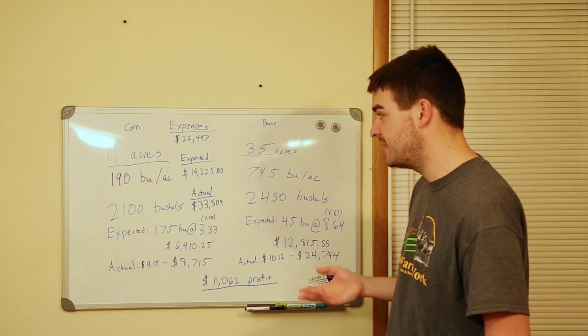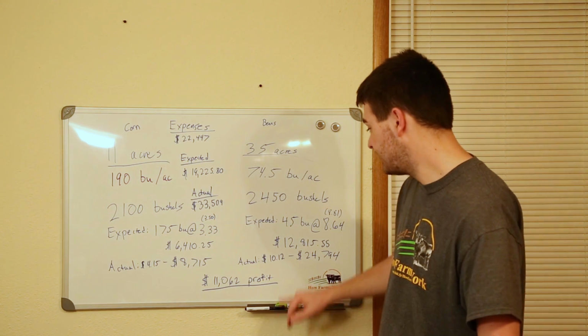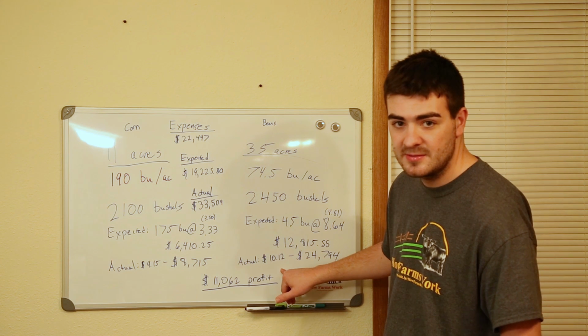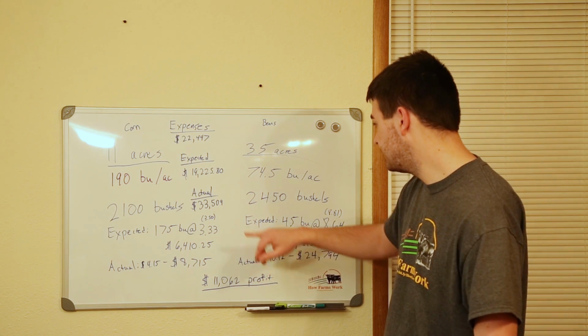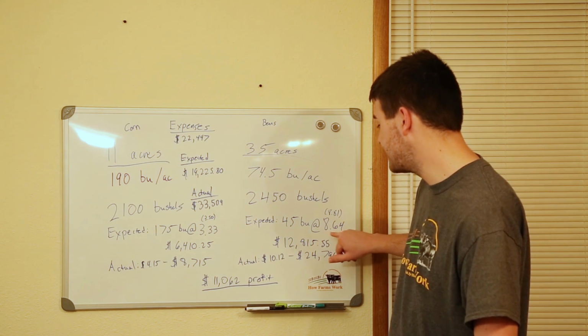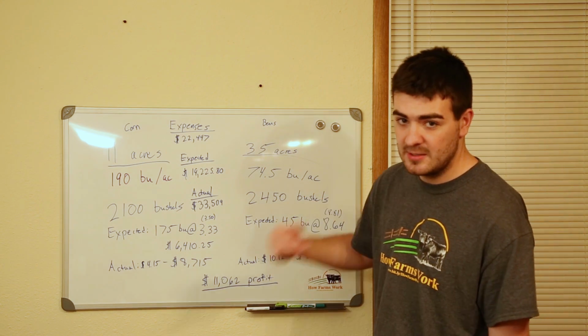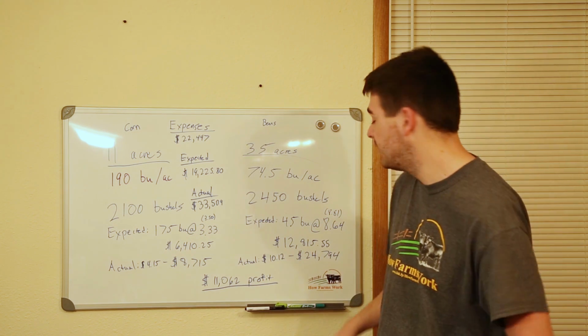So 30 times 30, 900 bushels of beans times $10. So that's about $9,000 difference that we have there. On this field, we were expecting 45 bushels to the acre at $8.64. That is figuring in trucking. Without trucking, we were figuring about $8.81.